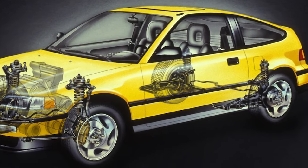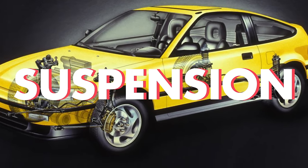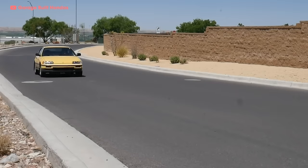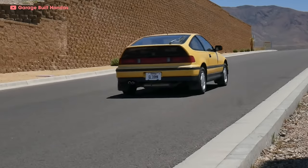The beam axles were tossed out, and now every corner wore an independent double wishbone suspension setup, allowing the hood line to drop and improve forward visibility. And the little commuter was starting to look mighty sporty.